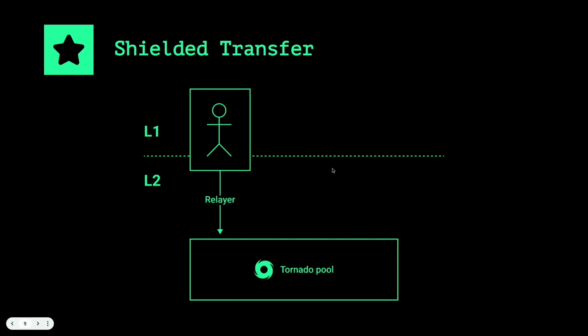Shielded transfer, no MetaMask required. You generate some client-side data and send it to the decentralized relayers network on Tornado Cash, and any relayer can pick up your data and send it through the Tornado Cash pool. Keep in mind, relayers are fully trustless, so they cannot steal any of your funds, because you're giving them the zero-knowledge proofs with some hard-coded data in there that they cannot modify.